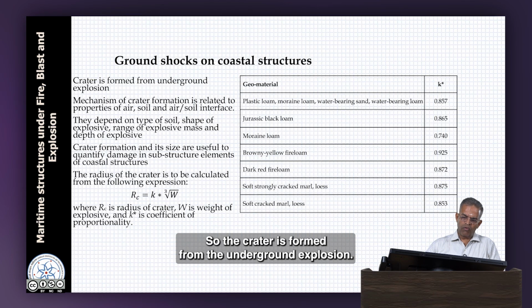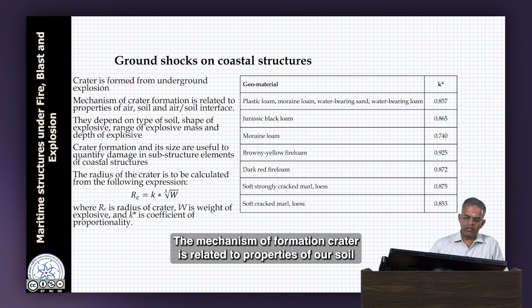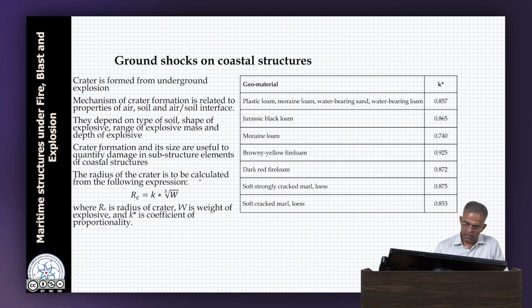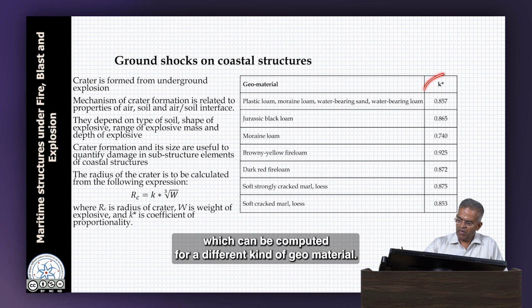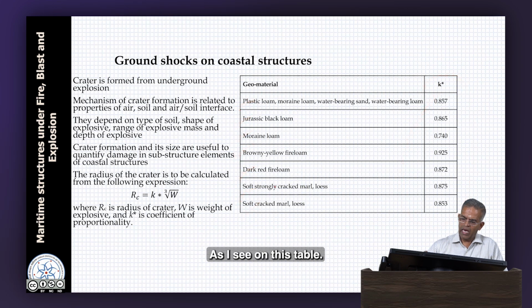So, the crater is formed from the underground explosion. The mechanism of crater formation is related to properties of air, soil and interface. They depend on the type of soil. The radius of the crater can be calculated using this equation, where Rc is the radius and W is the weight of the explosive, and K star is the coefficient of proportionality, which can be computed for different kinds of geomaterial as you see in this table.